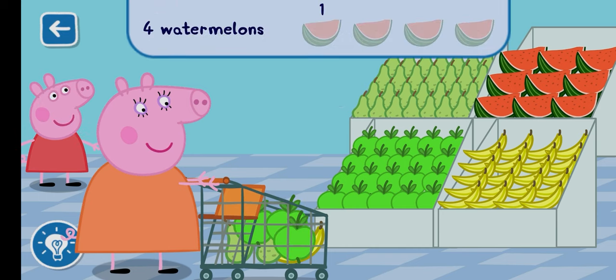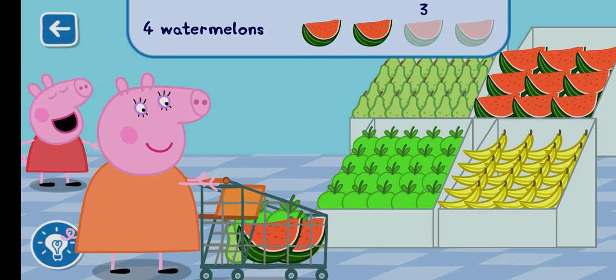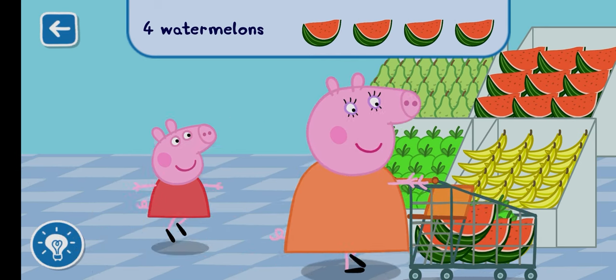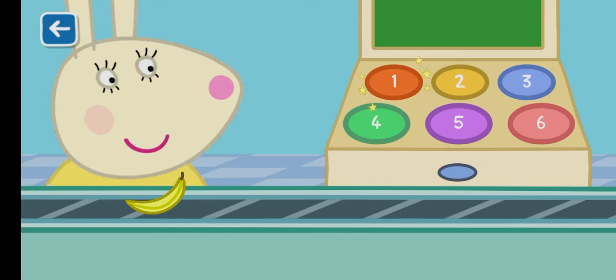Can you find 4. Watermelons to add to the trolley? You are very good at counting. Count the number of items on the conveyor belt and tap the correct number on the till.